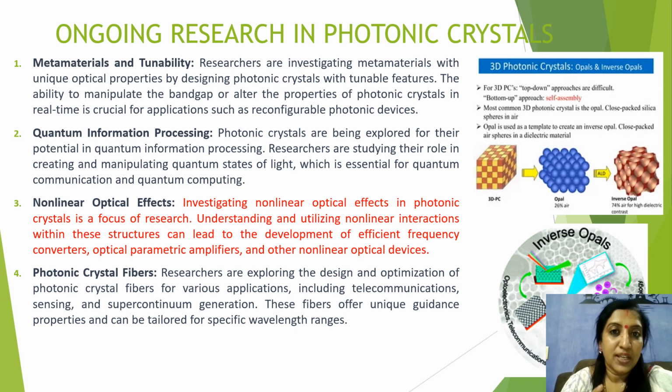So what is the ongoing research in photonic crystals you should be knowing? So it is used in metamaterials and tunability. Researchers are investigating metamaterials with unique optical properties by designing photonic crystals with tunable features. So we are able to manipulate the band gap or alter the properties of the photonic crystal in real time, which is a very crucial one, especially in reconfigurable photonic devices. It is used in quantum information processing, as I told earlier.